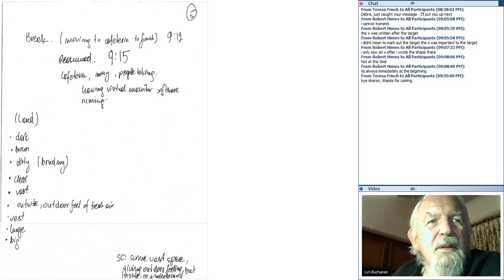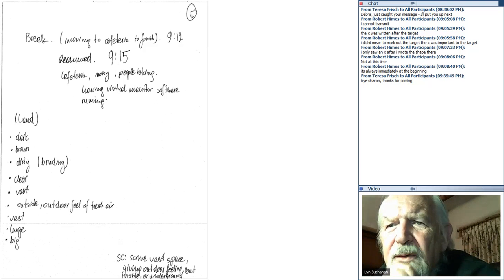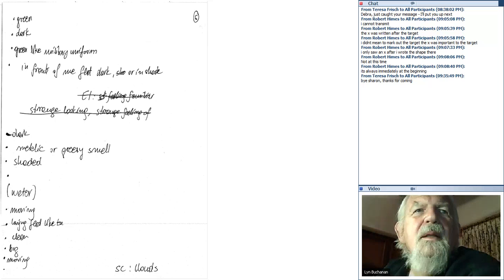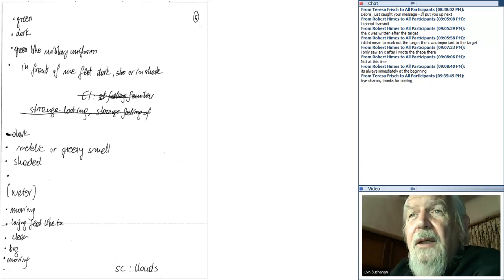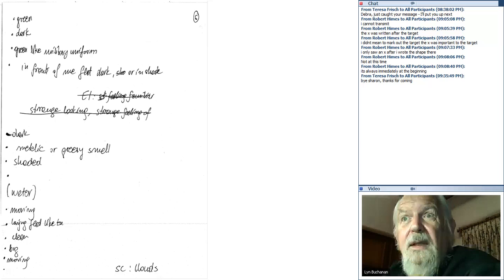Looks like she's doing good. Vast outside, outdoor field, fresh air. Some vast space, outdoor feeling, but visible or underground, and then it cuts off down at the bottom. Yeah. Green like a military uniform in front of me. In front of me. All of a sudden she has put herself at the site. The site is now in front of her. There's your AI. And there, in front of me, the very next thing that should be there is how it made her feel. Okay? Oh, here's this thing in front of me.